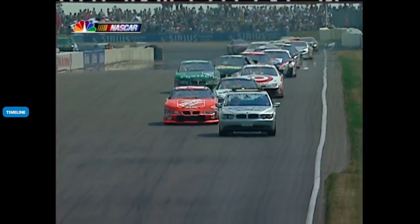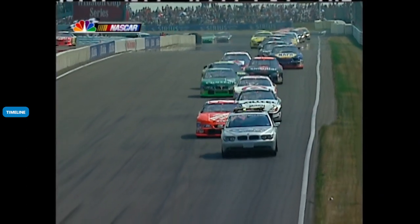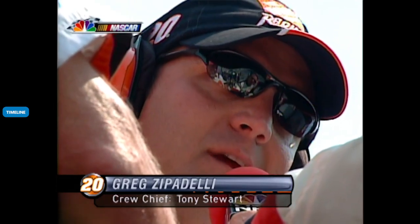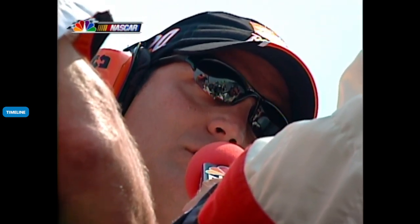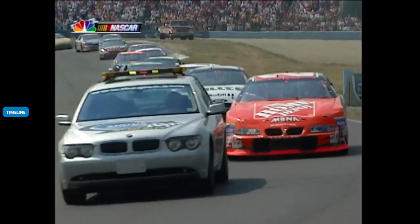Matt Yoakum. Well, Greg Zipadelli, you had the fuel mileage. Now you've got the track position you wanted. Can he hold them off? I think so. I mean, we've had a great car all weekend. Tony's been on his game. Home Depot Pontiac is out front, clean air. He can see his, hit his marks and not have to worry about somebody else dictating his line. There's some good cars behind us, but tires don't fall out much, and we've had a really good, consistent car, and hopefully with the same car we had yesterday afternoon, I think we'll be in good shape.